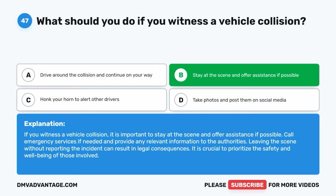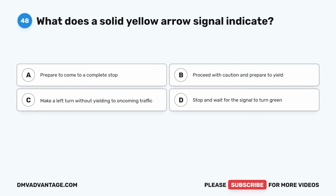If you witness a vehicle collision, it is important to stay at the scene and offer assistance if possible. Call emergency services if needed and provide any relevant information to the authorities. Leaving the scene without reporting the incident can result in legal consequences. It is crucial to prioritize the safety and well-being of those involved. Question 48. What does a solid yellow arrow signal indicate?